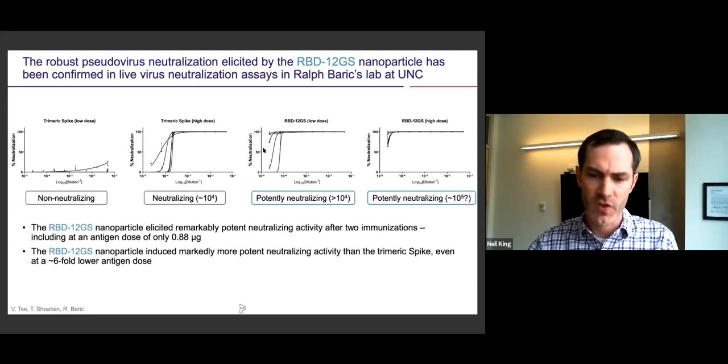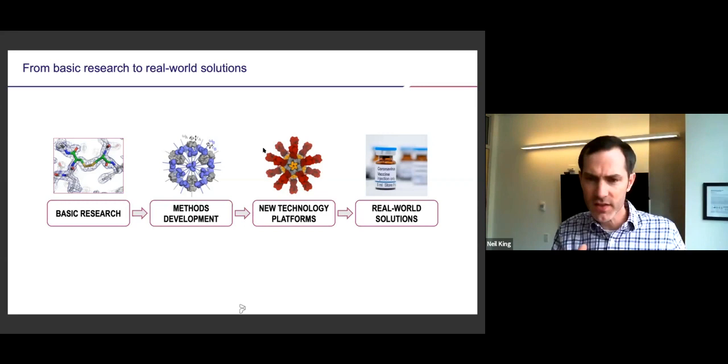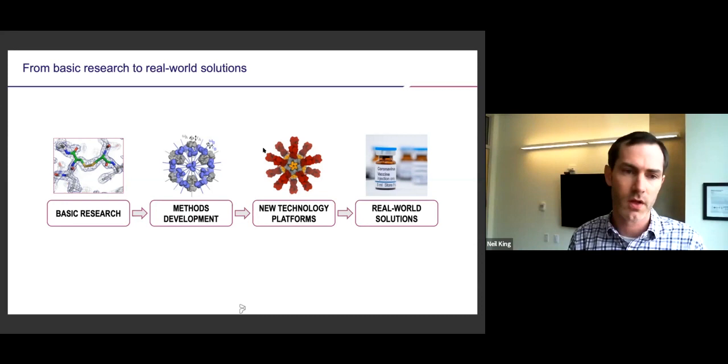And so on the last slide, I'm just highlighting again what David spoke about before, and he's going to wrap this up again, emphasizing this point. But I think the journey that we just went through, even just for the vaccines, started with basic research into how you design self-assembling proteins, and what natural self-assembling proteins look like, and what principles we can learn from them and then apply.